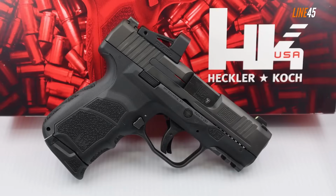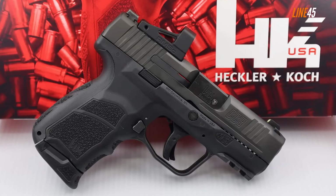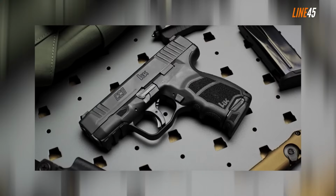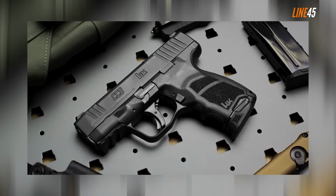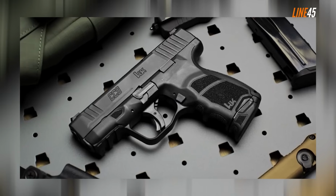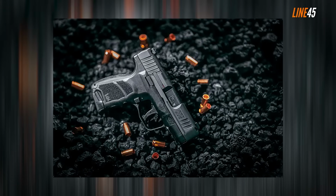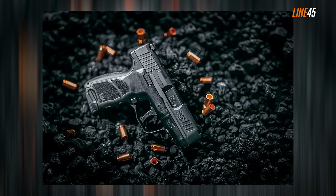It is also optics-ready, using a direct RMSc footprint that took my Holosun EPS Carry with no adapter needed. For irons, the tritium front sight and black serrated rear were quick to pick up, even in low light. And HK did it right with safeties: loaded chamber indicator, passive striker blocks, trigger safety, and most importantly, a safe takedown system. No trigger pull needed to break it down.